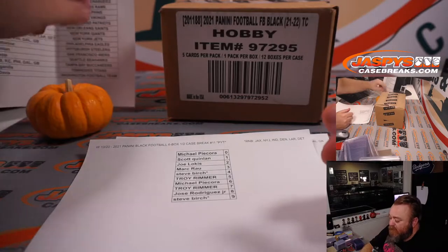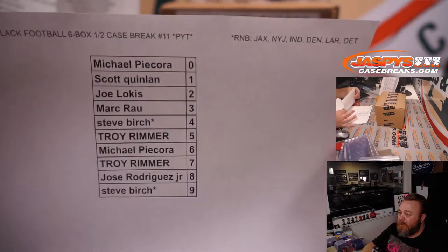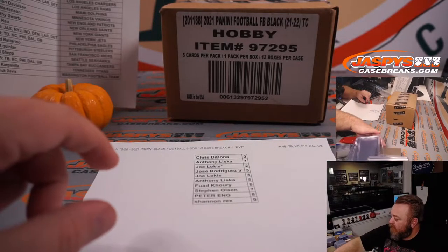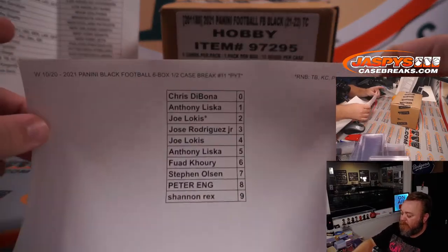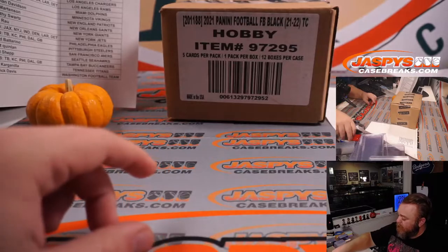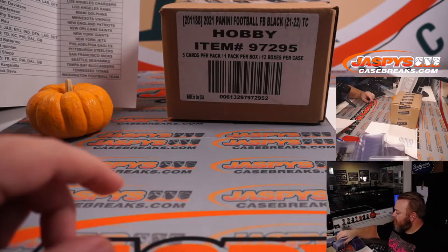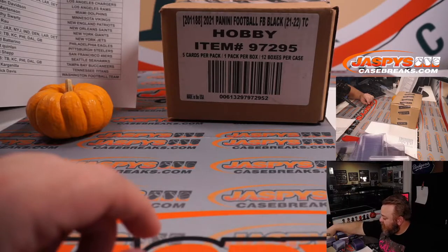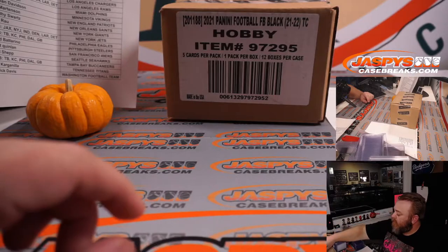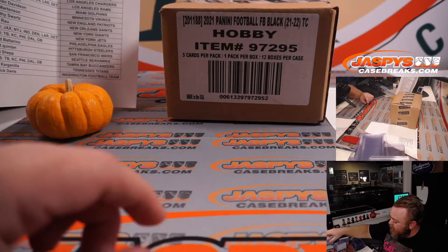This is the Jacksonville 6-team random number block. I'm going to put that right here to my right. And then up to the right as well is the 5-team random number block. I'll put that right up there. Here is the case that we're going to do. This, like I said, will be continued with pick a team number 12, which I'll post in the store for you guys shortly.